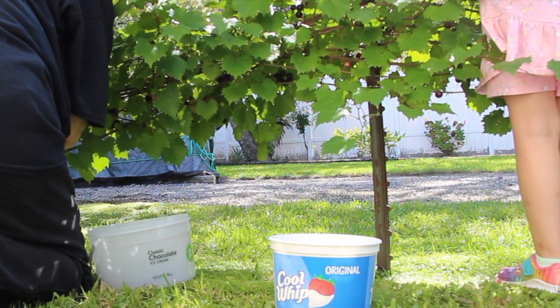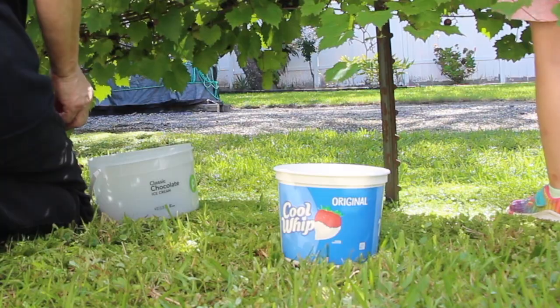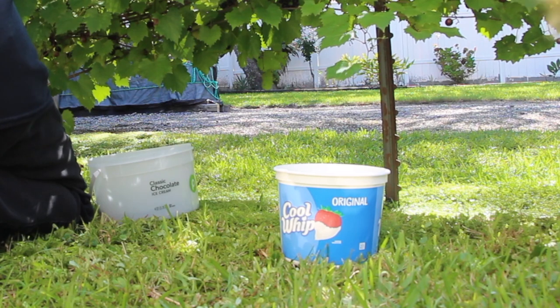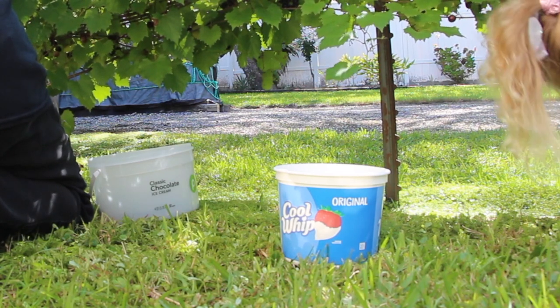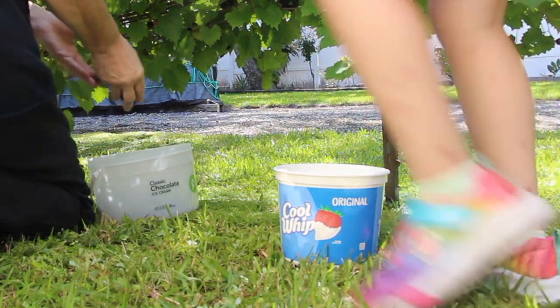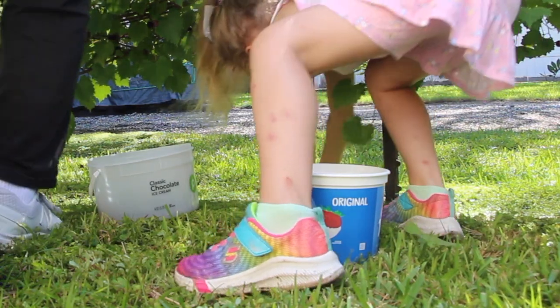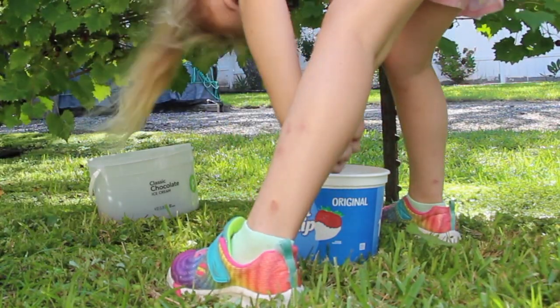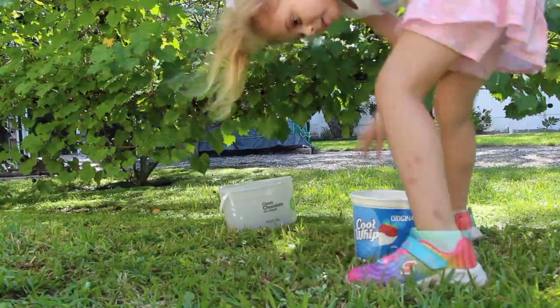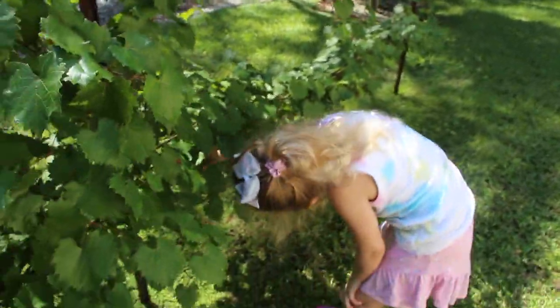I'm going in the bookcase. All right, be careful, okay? These grapes. Another one do you want? There's a more one. Right here. Okay. And one here. Look how many I got so far. Whoa. You got so many of them.